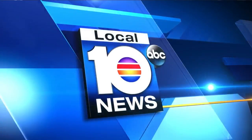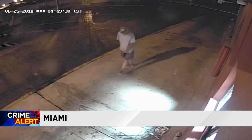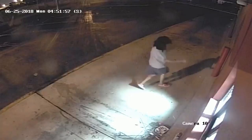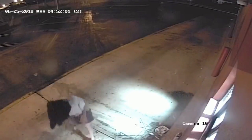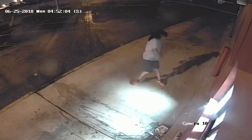In Miami, police are looking for a man accused of vandalizing a Wendy's restaurant, and surveillance video captured that suspect smashing the drive-through window. Police say this suspect has hit the same Wendy's restaurant on Northwest 27th Avenue and 82nd Street at least three times. His last act of vandalism was on Monday night. If you know who he is, please call police.